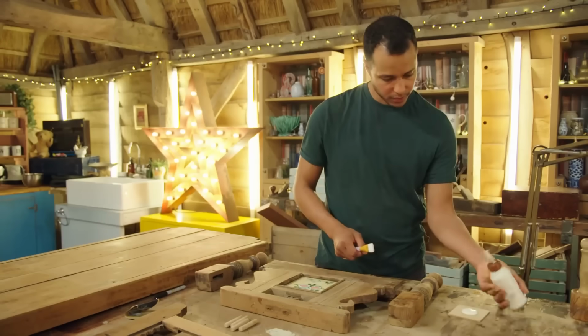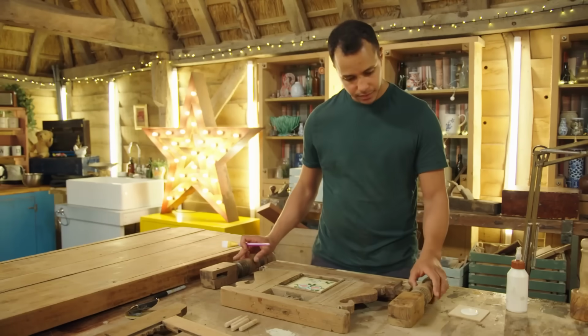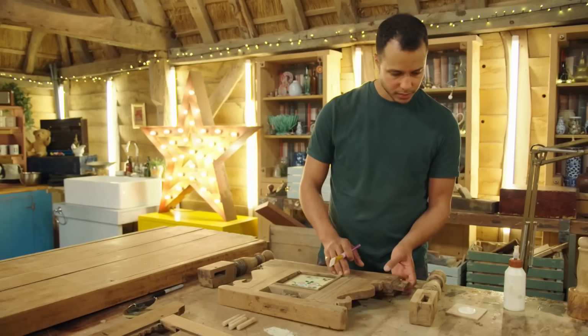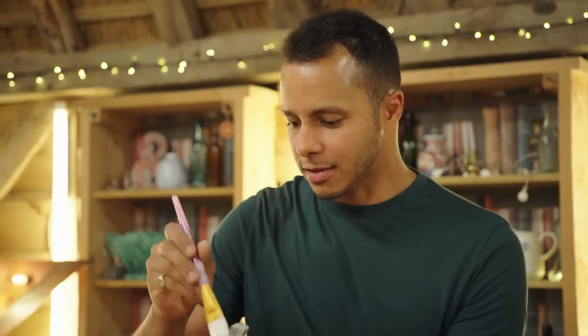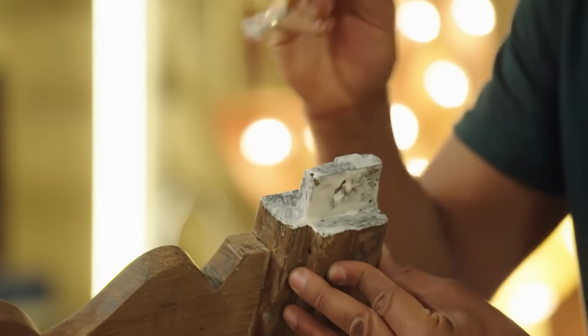The bench that soothed 4 generations of one family is finally ready to be reassembled. I do get quite a lot of enjoyment when I get to this part of the restoration, especially when something comes into the barn so broken.